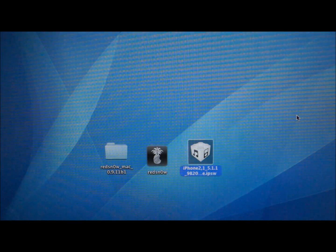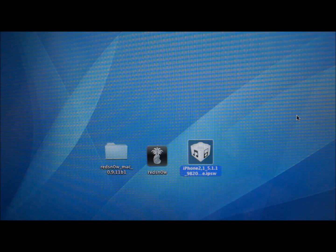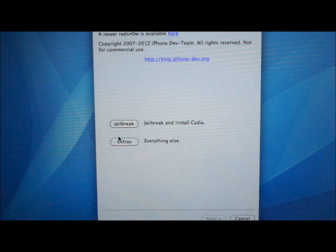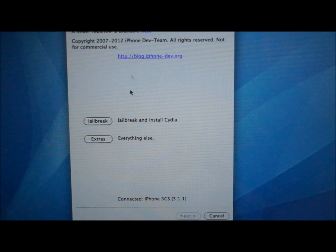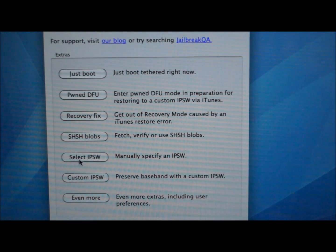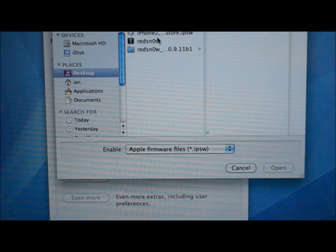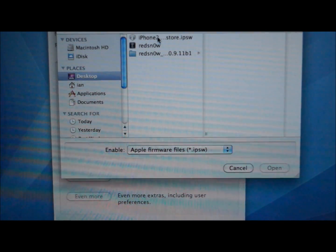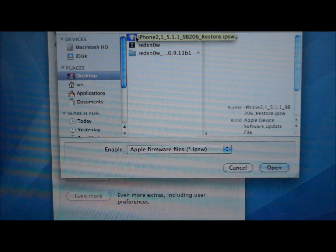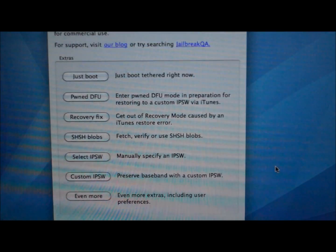You're going to need two things. One is Redsn 0.9.11 beta 1 and the other is your 5.1.1 firmware file. The links to both of them are in the video description below. Okay, so once you download everything, go to Redsn, double click on it to open it up, and then go to the Extras tab. Go to where it says Select IPSW, and find the 5.1.1 IPSW file that you downloaded. It'll look like that right here. To select it, just hit open.